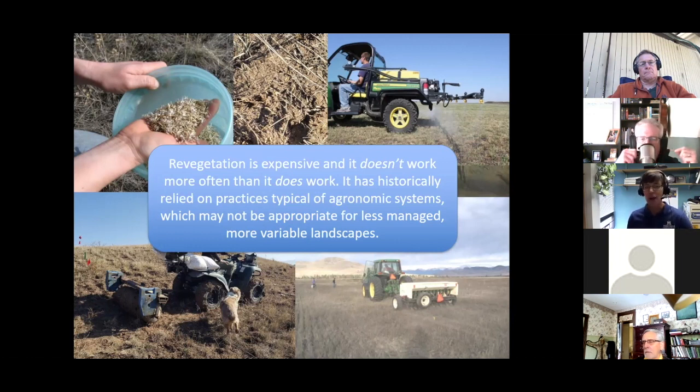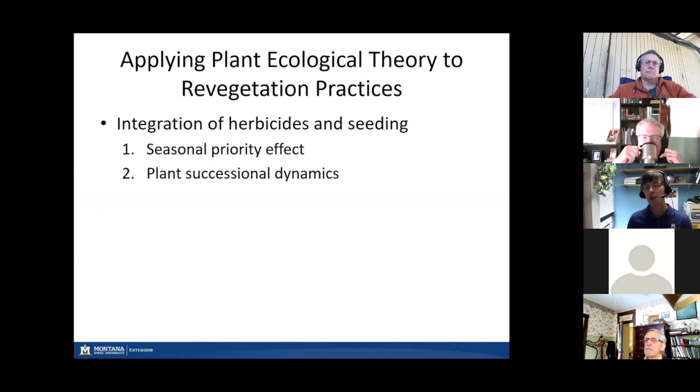You know, driving tractors with large implements over a landscape that is perhaps more variable and more complicated than an agronomic system might be. So what I've been doing along with my colleagues and many other people across the Western US is trying to understand how we might apply plant ecological theories to revegetation practices in an effort to help those practices align more with what's going on naturally on the landscape, and hopefully increase the success of revegetation. And some of the work I'm going to share with you today is really looking at how we have integrated herbicides and seeding in weed infested areas.